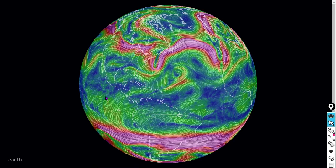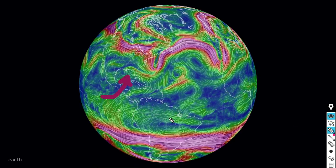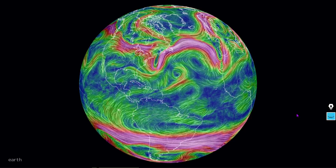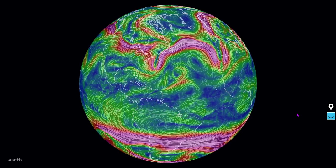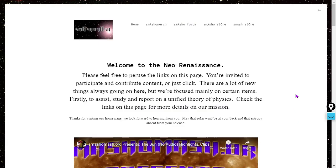And this flow here in the Gulf Stream is creating a situation in the Gulf that's going to create some flooding. We'll show you the forecast in a minute. Fairly coherent jet stream in the southern hemisphere. And we've got a snow report from Argentina as well.